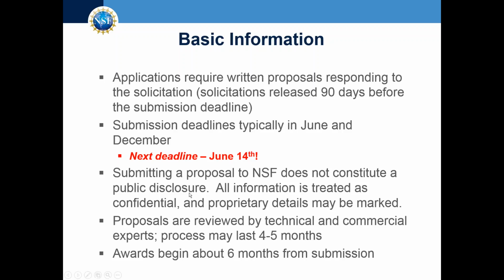I would also let you know that submitting a proposal to NSF does not constitute a public disclosure. All information is treated as confidential. As a program director here, we've signed confidentiality agreements, and our outside reviewers also sign confidentiality agreements, and we allow you to mark proprietary information in the proposal which protects your patent rights. So the entire proposal is kept confidential, including the title, your names as proposers, and the name of the company. All of that is kept confidential. And again, you are allowed to mark proprietary information that might be sensitive regarding patent applications.